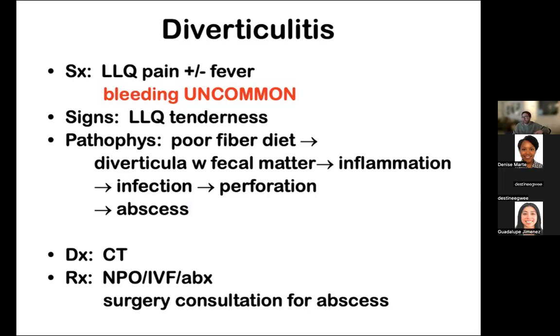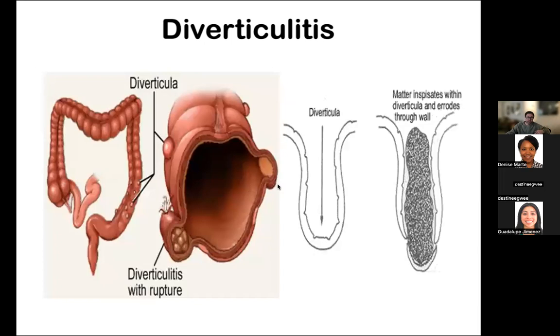And you're really going to get a CAT scan on these patients. And if it's just a simple diverticulitis, you don't need to consult surgery. You can just give antibiotics. Augmentin is the choice, but Cipro/Flagyl, Levo/Flagyl was what we were giving before up until a few years ago. You're really only going to need to get surgery involved if they have an abscess or some other kind of perforation or other complication of the diverticulitis.